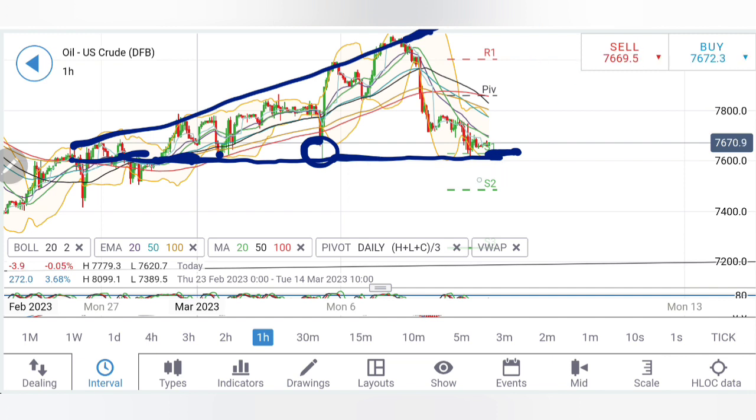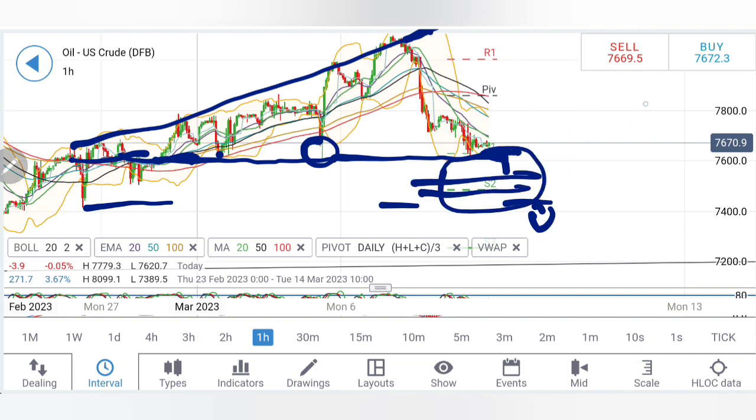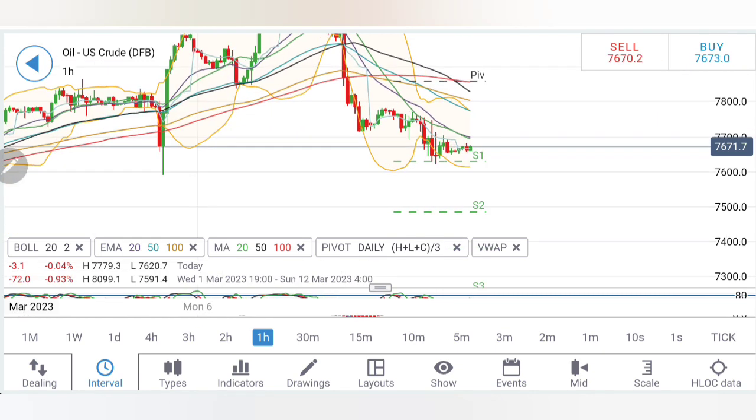Hence, the bearish confirmation first, if it trades below 76. Then my next targets are 75 and 74. Only below 74 can we confirm that there is going to be a little more bearishness, and hence 74, 76 yet again is going to be an important support zone.